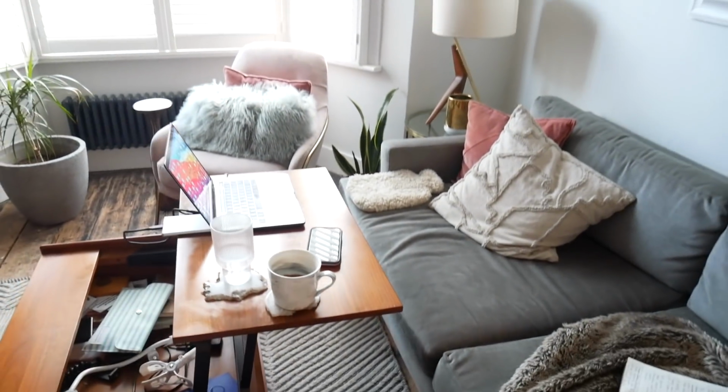Working from my little station here, and Freddie is upstairs. Freddie is going to be losing his office in April though, because that's going to become our new bathroom.